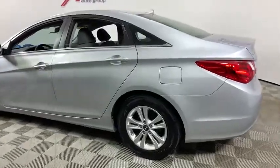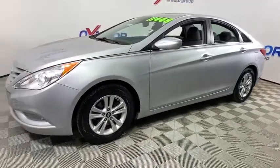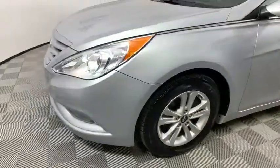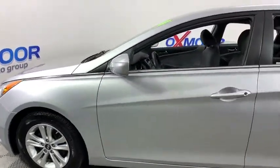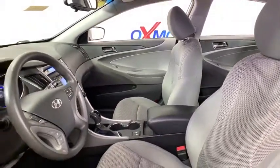Make a great choice today with the 2013 Hyundai Sonata. The Sonata has a long list of technologically advanced interior features and options that make driving safer, more convenient, and much more fun. Don't forget the exterior corrosion protection, a 14-step roto-dip system that provides unmatched protection for your Sonata. This vehicle has less than 105,000 miles.